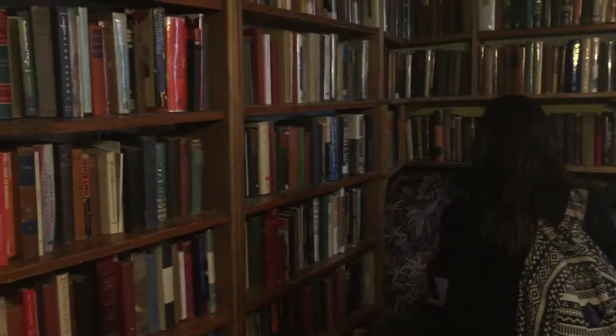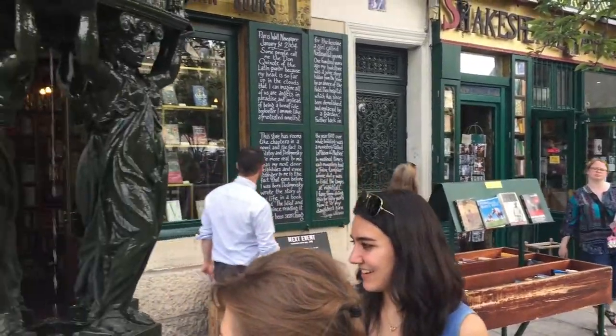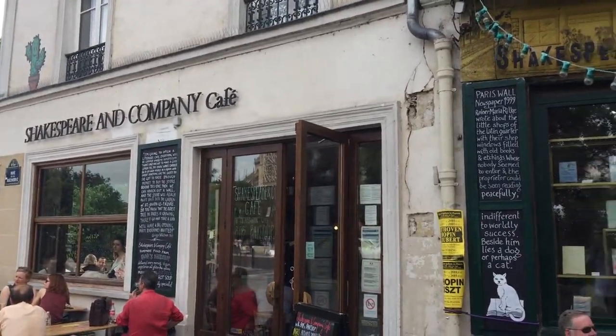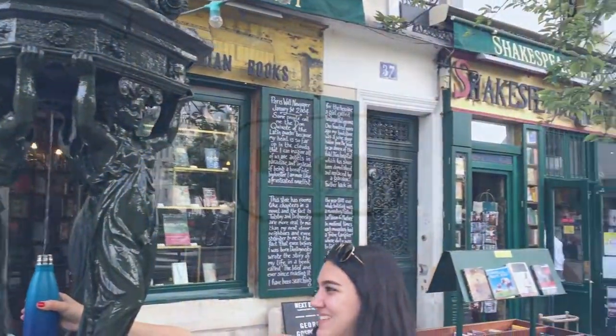A hidden gem next to a big monument, Shakespeare and Company is the book lover's dream, and also proof that the small corners of the world can hold great surprises.